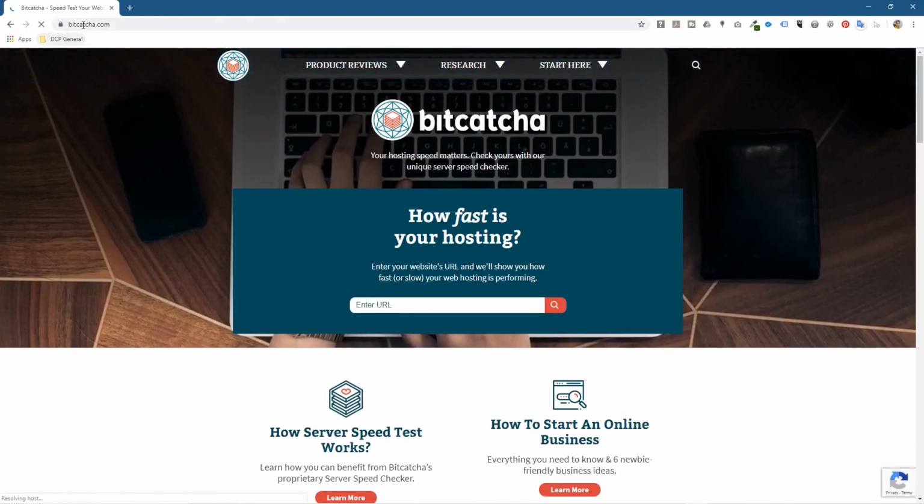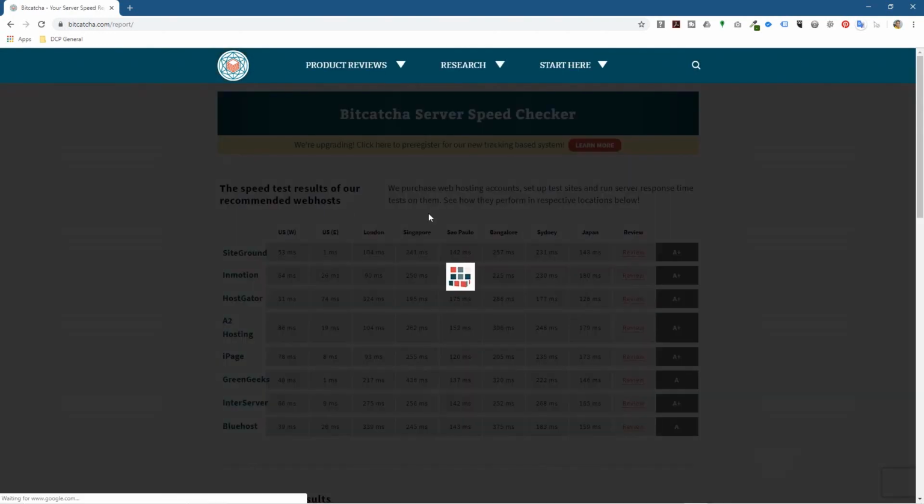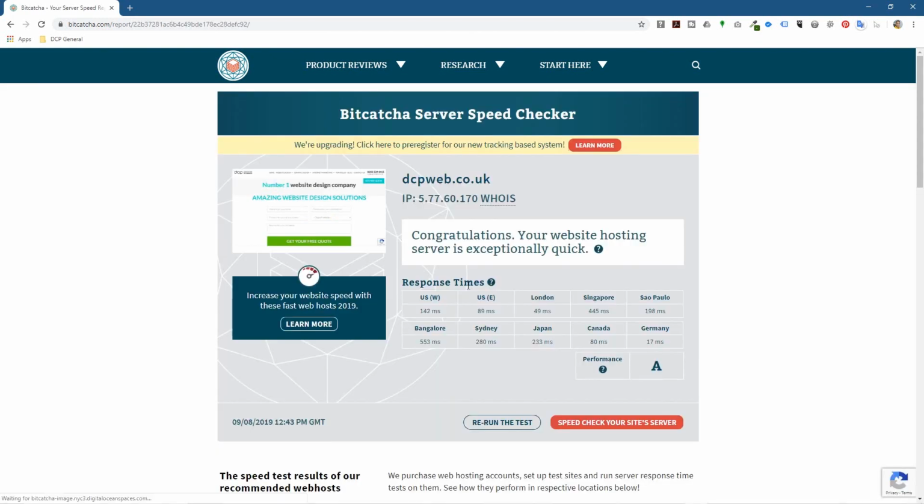So one's called Bitcatcher, right? And I'm going to enter my URL in here, and I'm going to click search. And what this website is going to do is analyze where my website is being hosted, and it's going to rank it, right? So you can see dcpweb.co.uk, that's my domain, and the performance score is A. You can't get any better than an A, I don't believe.